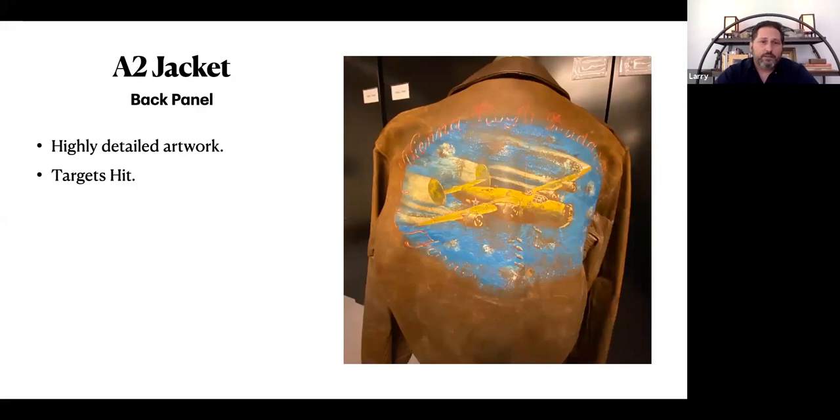So here you see Geary's artwork on the back. Now, from what I've noticed, this artwork kind of runs the gamut from being extremely crude to being very highly detailed and professionally done. So this is one of the more detailed ones I've seen in our collection. So we have Geary's aircraft there, a B-24J. I don't know if you can see the nose of it, but it is a J model.